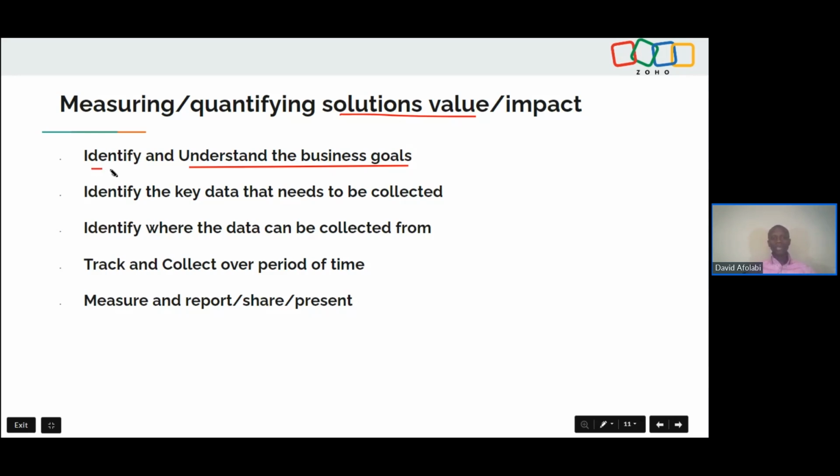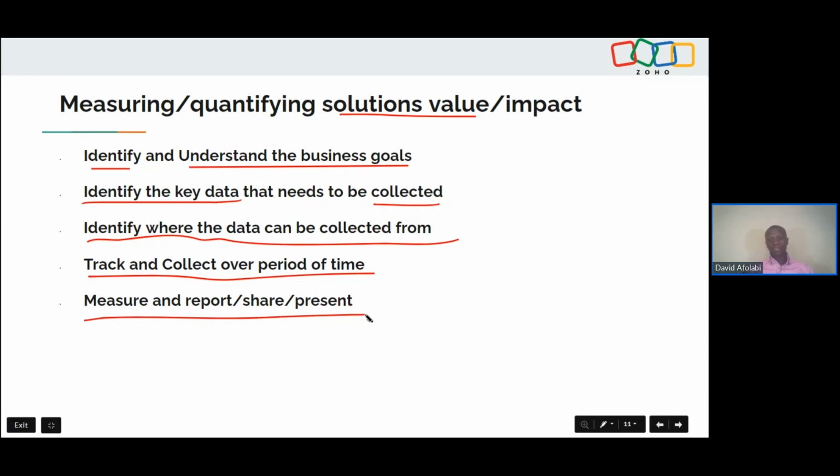So it helps to identify and understand the business goals. It helps to identify the key data that needs to be collected. We need to identify where the data can be collected from, and then understand how to track and collect the data over a period of time, and then measure, report, share and present that to the key decision makers that you work with. There are quite a number of other things that we need to consider when measuring and quantifying solutions for business, but these are some of the things you need to consider in order to measure the impact.